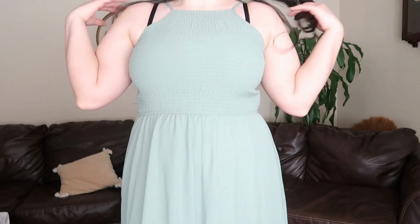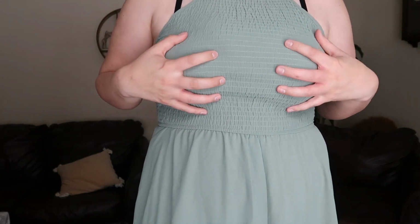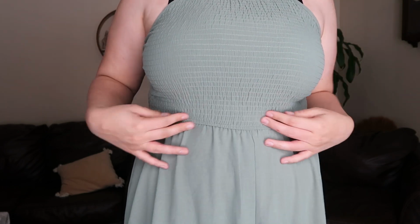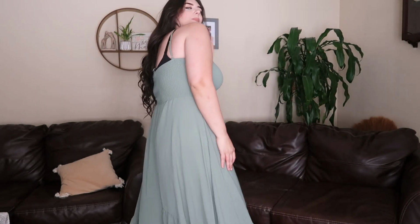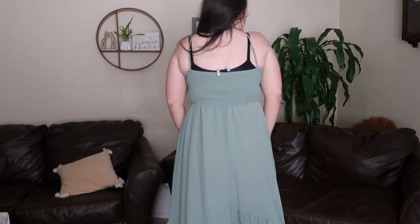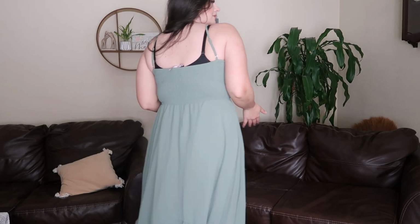Okay, so let's get into it. So we have this dress here. Of course I'd wear a different bra. I'm not gonna go do all that for this though. And then I can't think of what this is called. I never can. It's just this stretchy material. So it stretches. I want to say elastic, but it's not necessarily, if that makes any sense. So yeah, of course, ignore the back. I mean, if I was wearing the right bra, it wouldn't be there.